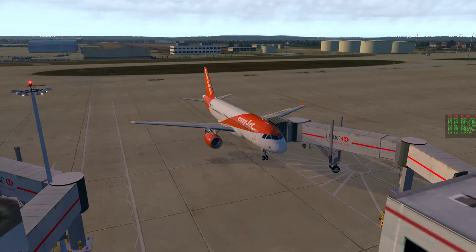Currently at stand 555. We pretty much did everything with the aircraft at the moment, and we're about to do our performance checks and start the APU. So we're just about ready for pushback.